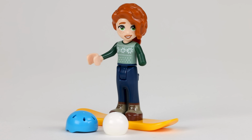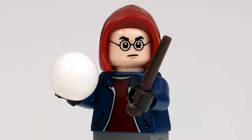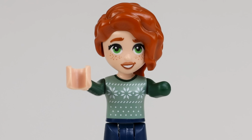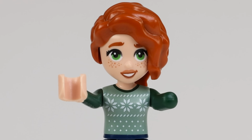the day and 5 points for this Autumn minifigure complete with snowboard, snowboarding helmet and snowball. It's a really nice mini doll, the accessory collection is very good, and I genuinely do applaud LEGO's inclusivity here. I'm sure this might baffle some of the younger kids, but what a great conversation starter for diversity, equity and inclusion.